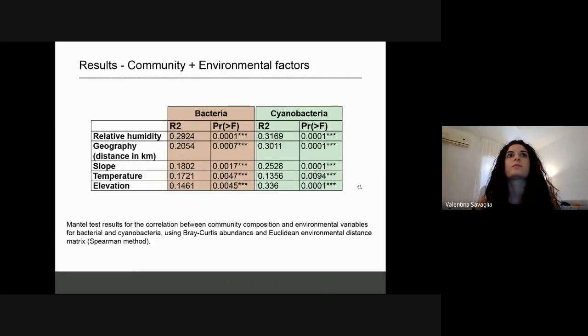And also, the continuous variables are also very significantly important for this kind of communities. In fact, we have the relative humidity, which accounts for a very high portion of the variation of the communities. As well, the geography accounts for a very high portion of the variation: the slope, temperature, and elevation.